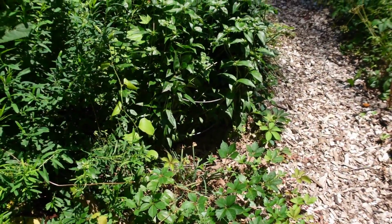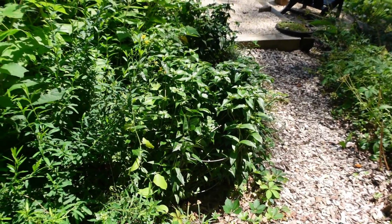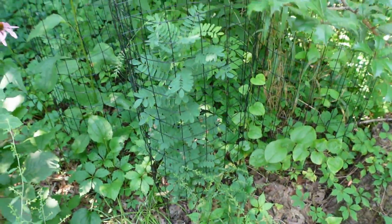And the deer have stayed off this bottle gentian this year, but that could be because I've done a better job at spraying this year than I ever have. Here's another cage.